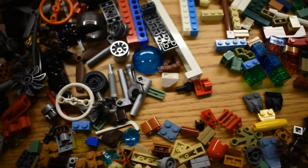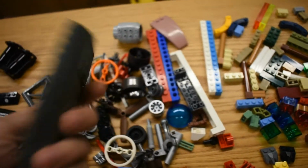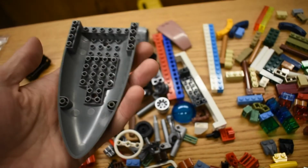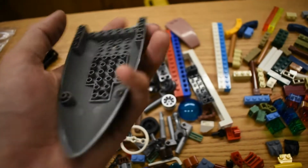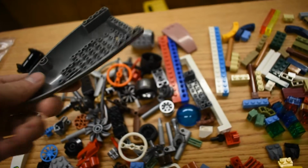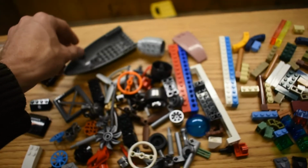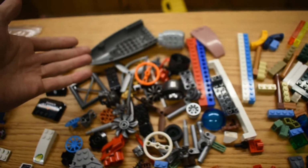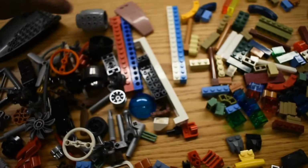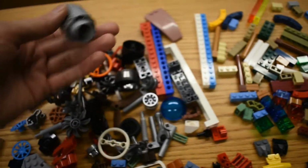Yeah, Technic, really a variety of stuff. The biggest part is in the Technic category. This is one of the airplane kind of fuselage nose cone pieces. I used one in a spaceship mock not too long ago, so I've been grabbing a few of these every now and then, if not to build a plane, just to have on hand as extra. They're kind of big though, so maybe I don't need too many more.